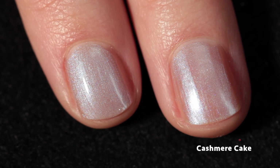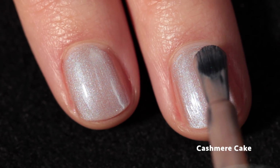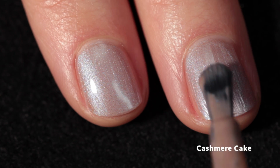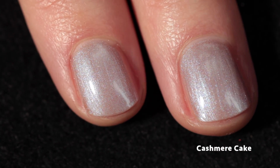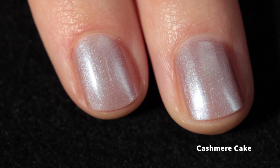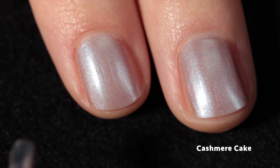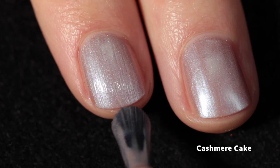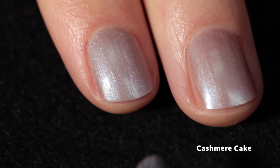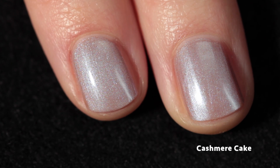I'm also not sure, because I've only listened to it once so far, but Casey Musgraves' newest album, Deeper Well, I think she mentioned something about Cashmere Cake in one of her songs, or maybe she says Champagne Cake, or maybe she says Chiffon Cake, I don't know. Anyway, we're on the same wavelength. This polish is so pretty.